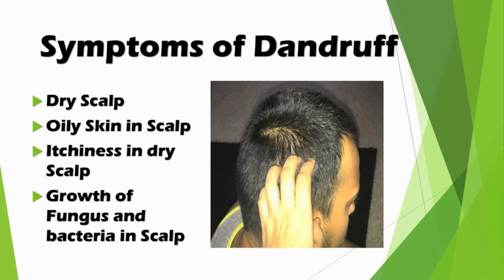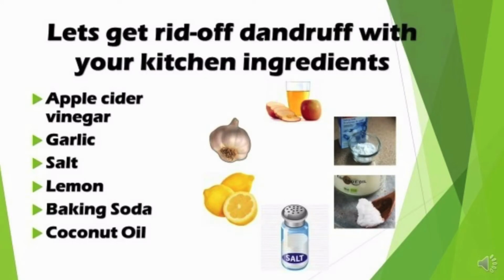So let's start. First we should know the symptoms of dandruff. Symptoms of dandruff include dry scalp, oily skin and scalp, itchiness in dry scalp, and growth of fungus and bacteria in the scalp. There are many herbal home remedies available in our kitchen that can clear dandruff easily and permanently. So, let's get rid of dandruff with just your kitchen ingredients: apple cider vinegar, garlic, salt, lemon, baking soda, coconut oil.